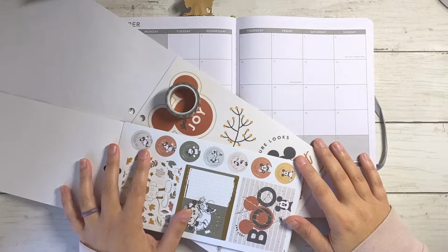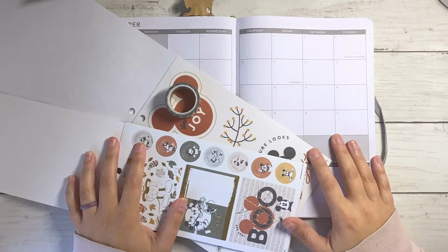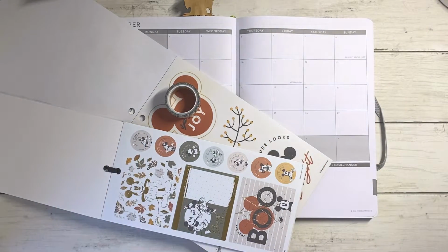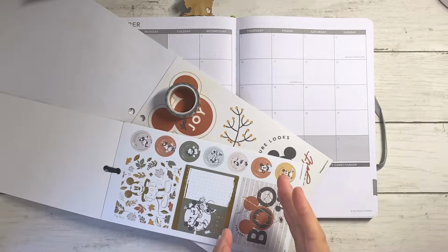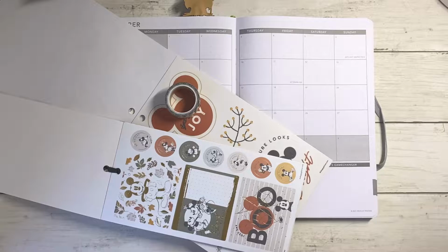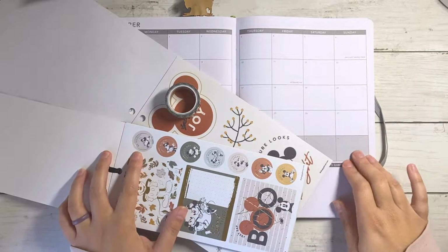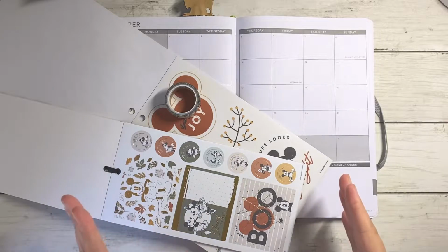And November is the month of fall and Thanksgiving. And because we leave for our trip on November 9th, I just thought that the fall Disney seasonal stickers were the perfect stickers for this month. I just had to. So I'm sorry if you guys are getting sick of seeing this.